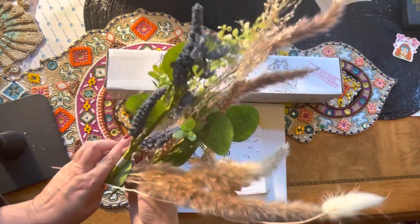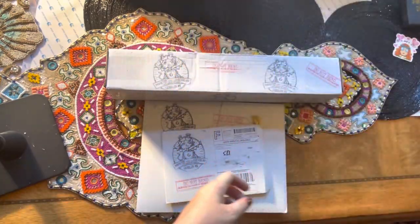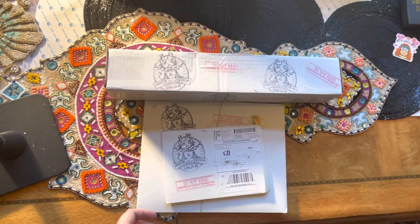These are some wonderful faux florals I've been playing with for our projects. They're sitting here, so I thought I'd show you till they stopped barking.